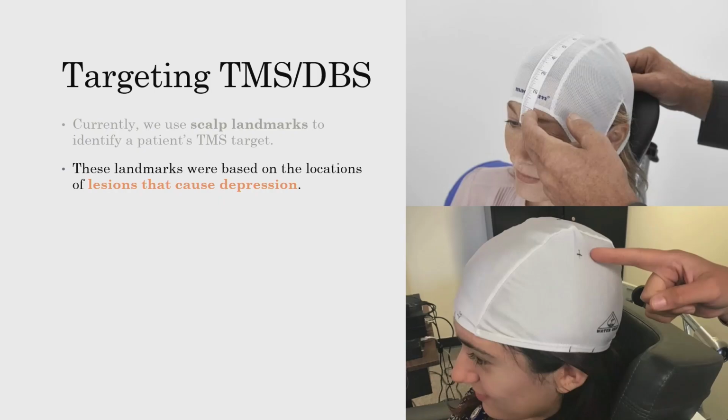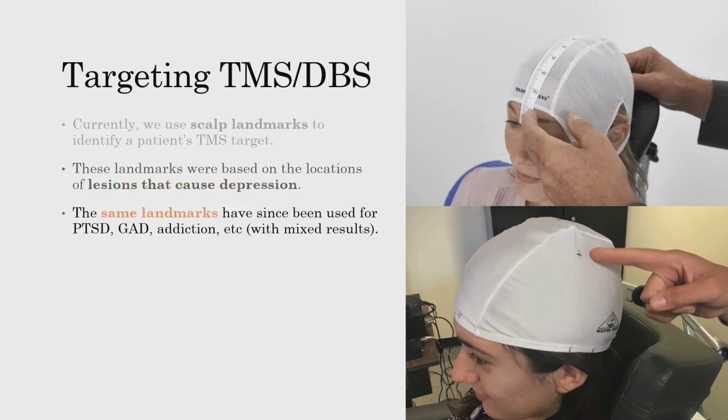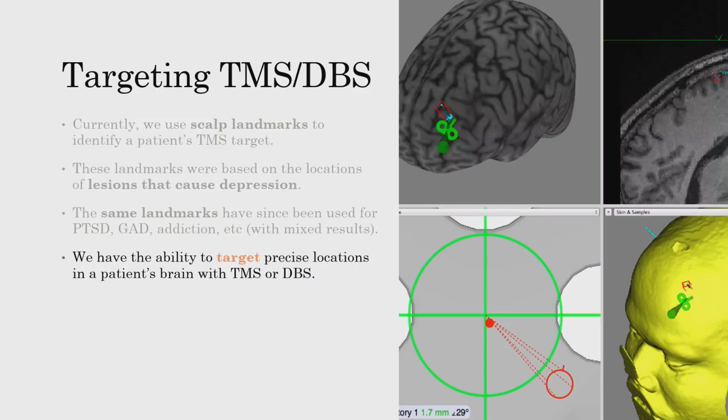But unfortunately, ever since then, we've been using the same landmarks to target all sorts of other things like PTSD, generalized anxiety, addiction, etc. Again, this clicker is not advancing. Could you guys help? Do you guys know why? There we go. And we had mixed results. It's not clear why. Some people question why, but I think the reason might be because we're targeting PTSD based on lesions that cause depression.